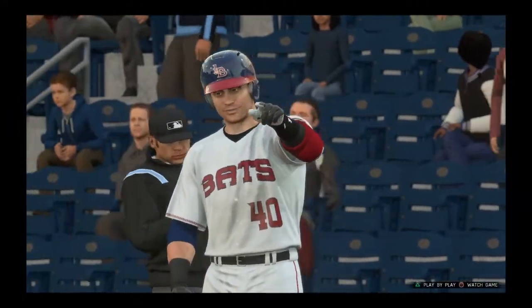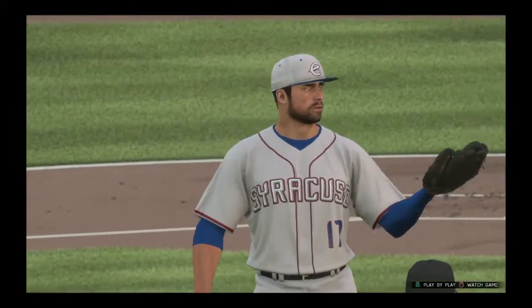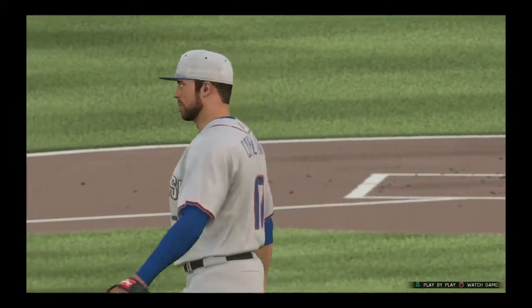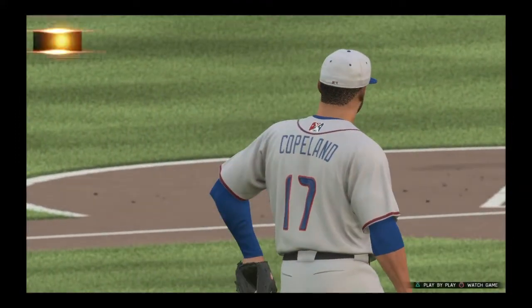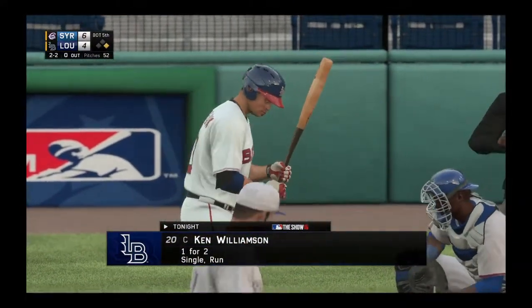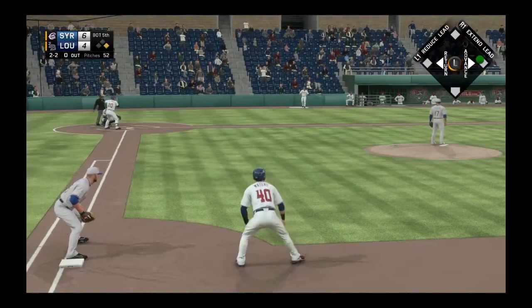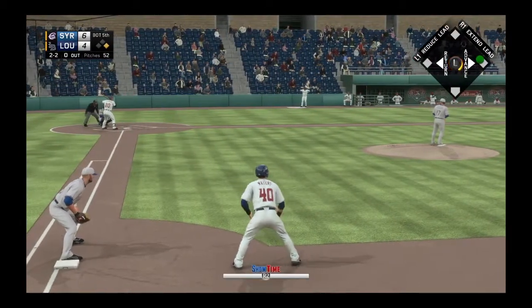It's been a game of offense so far, so no surprise the leadoff man's on base again. So let's see what we've got in store for us this time around. Ken Williamson will dig in here. 1 for 2. He's singled and grounded out so far. Yeah, putting the ball in play, sometimes that's half the battle.